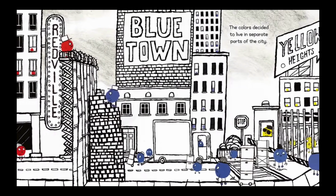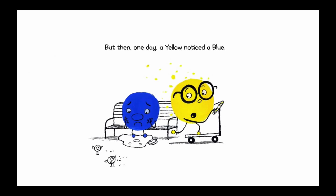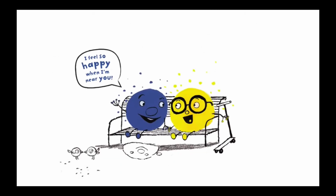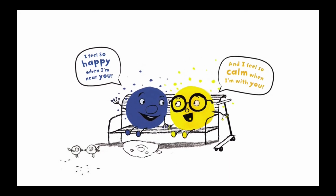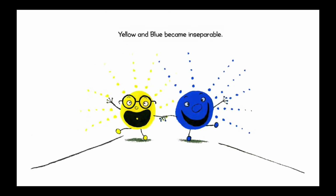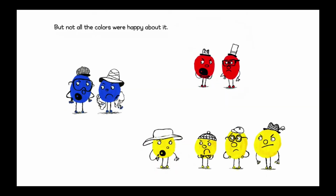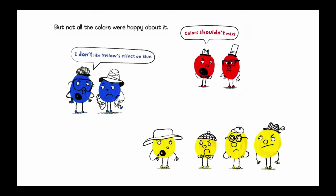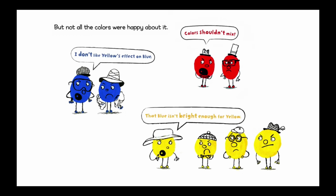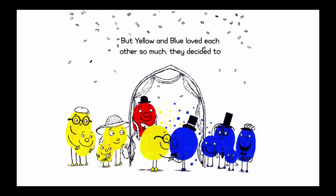The colors decided to live in separate parts of the city. But one day, a yellow noticed the blue, and something happened. I feel so happy when I'm near you, and I feel so calm when I'm with you. Yellow and blue became inseparable. Life felt so vibrant, but not all the colors were happy about it. Colors shouldn't mix. I don't like that yellow's effect on blue. That blue isn't bright enough for yellow. But yellow and blue loved each other so much they decided to mix.